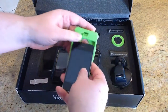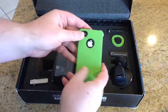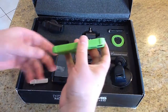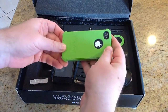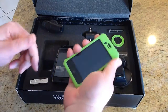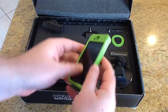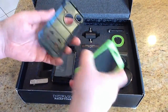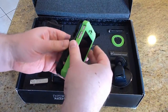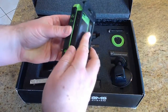So let's take a look at how this works and what it looks like once we stick an iPhone in it. So we'll go ahead and stick my iPhone in it. And it's got a nice rubberized protection there. You could use this as a case if you wanted to in and of itself. It's giving really good protection and fits the form really well. You wouldn't even think this is a case that goes inside something else. So you can actually use this maybe around the house, but this is definitely built for an active lifestyle.